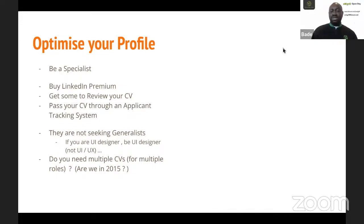You may want to buy LinkedIn Premium. We highly recommend it because LinkedIn, as at this moment we're having this presentation, is like a de facto social media where everybody that is looking for a job and everybody looking for people to fill a job are in. And so you may want to do that. Get someone to review your CV from an independent perspective, because sometimes you may think that you are projecting something, but the truth is that you are projecting something else.